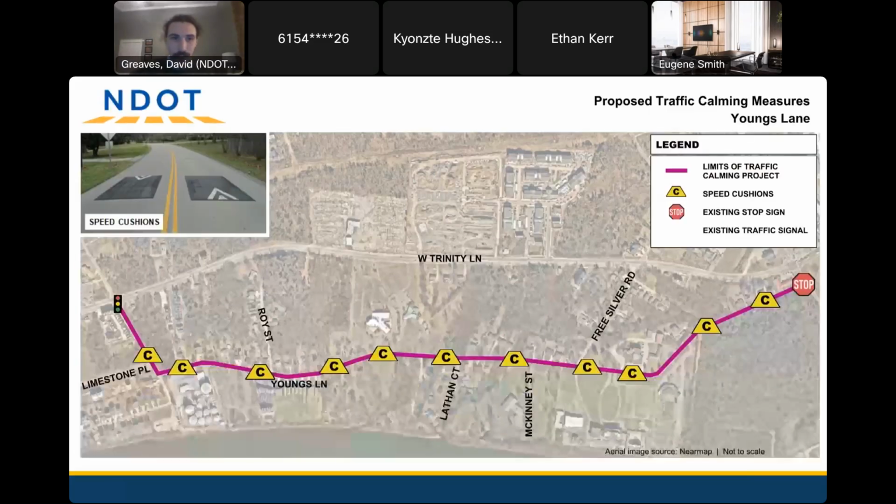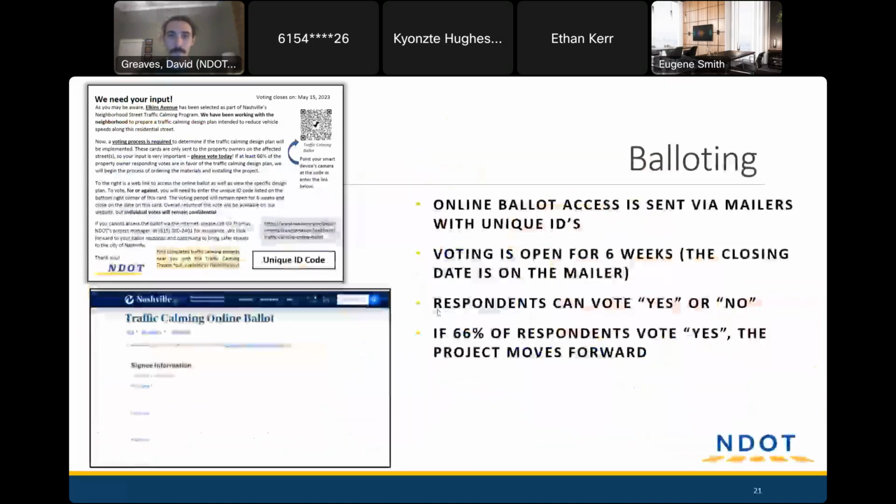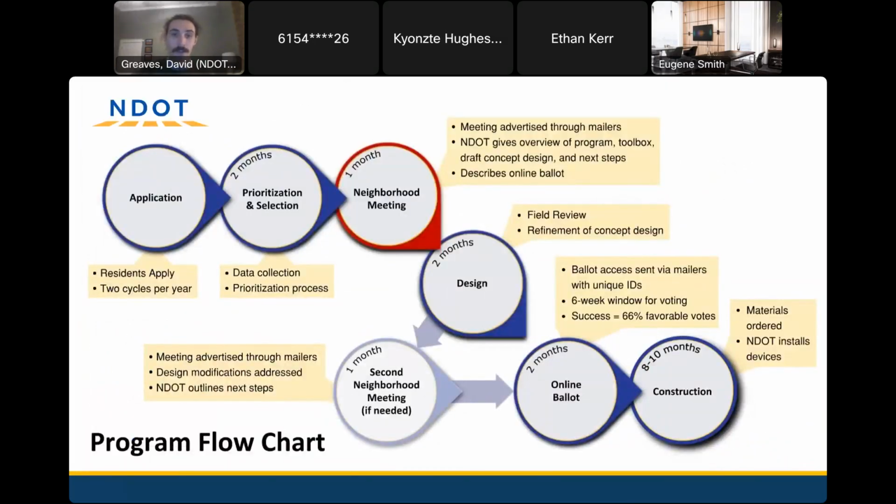So that looks like this, but you'll see more specific locations for each of these cushions. We'll also show what that cross section is going to look like. So exactly where along the width of the road those cushions go, as well as some signage information for the contractor to use while they go out and install this.